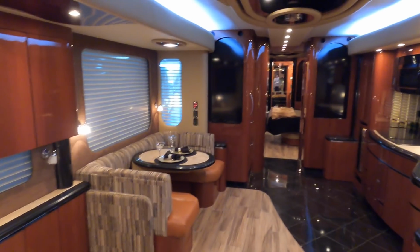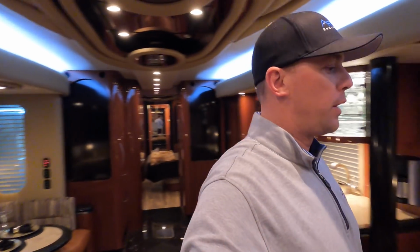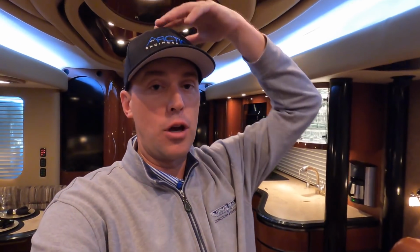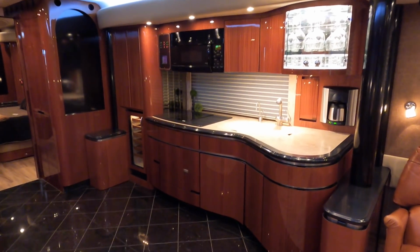The Newell coach slides are so deep, and I've got to point out how much headroom I have. I can literally walk inside of a Newell coach slide. There's no other motorhome slide out that I know of that I can do that. Same thing over here, just really tall slides that give it so much more headroom. And then in the middle of the coach, Newell coach is second to none when it comes to headroom in these Class A motorhomes. Very large galley on the driver's side here.